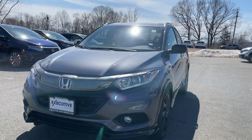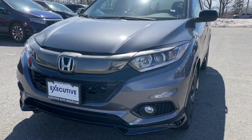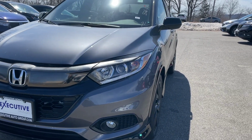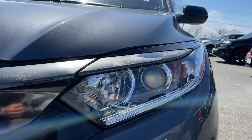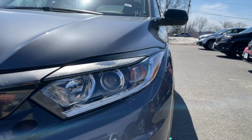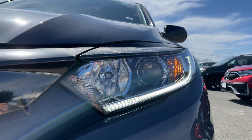Coming to the front, I love the way it looks from the front. This HR-V competes against the Nissan Rogue Sport and the Hyundai Kona. For the headlights, everything is halogen here except the daytime running light, and the daytime running light looks really good in this HR-V. So high beam, low beam, and turn signal indicators are halogen.